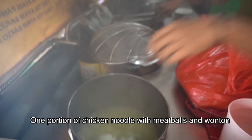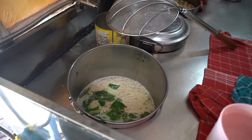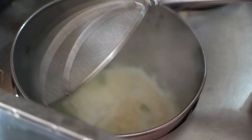Selamat pagi. So we came to a legendary place to have mi ayam, which is a popular dish. This is going to be our second breakfast. We have noodles, Chinese cabbage, boiled together with baso, meatballs, and pangsit, wonton.